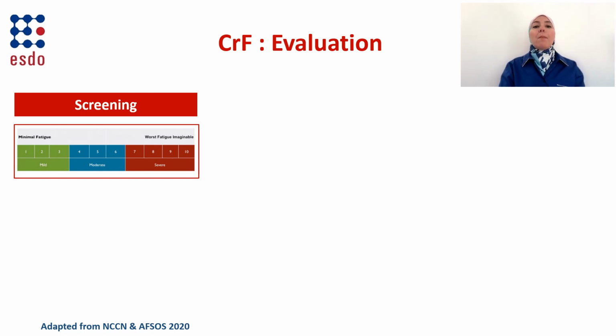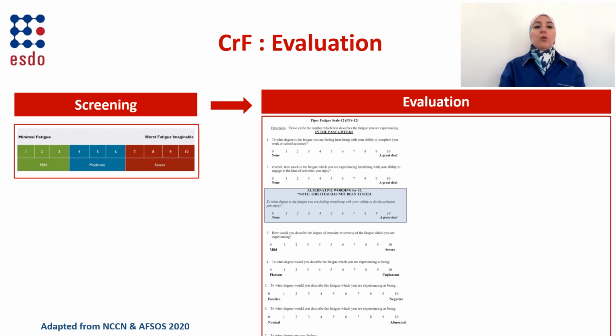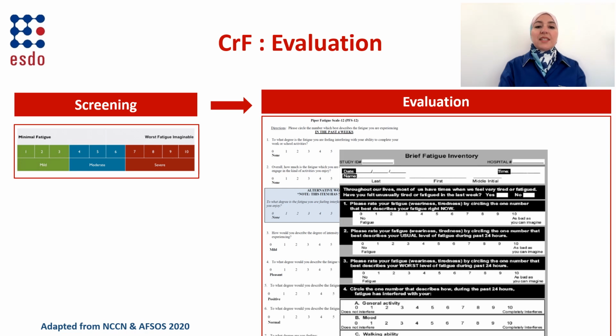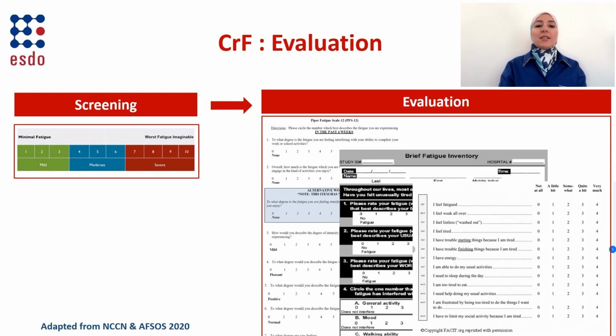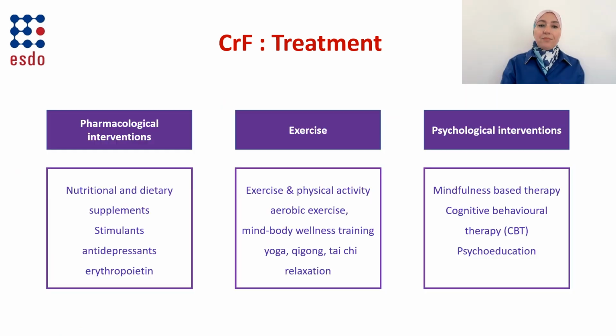Beyond, there are many valid and reliable quantitative instruments available, like the Piper Fatigue Scale, the BFI or Brief Fatigue Inventory, and the EORTC Core 30 Fatigue Subscale. And it's important to know that screening is not a one-time experience, but should be conducted at regular intervals.